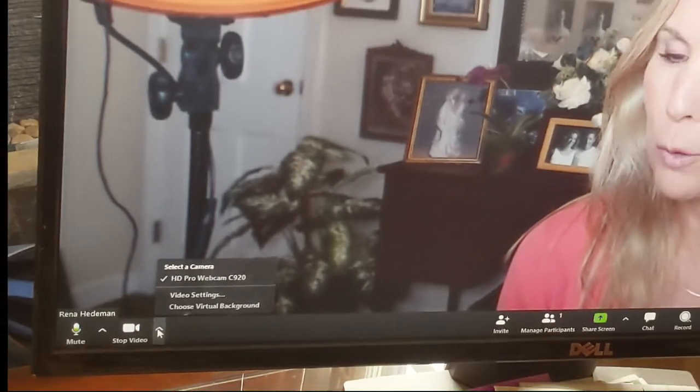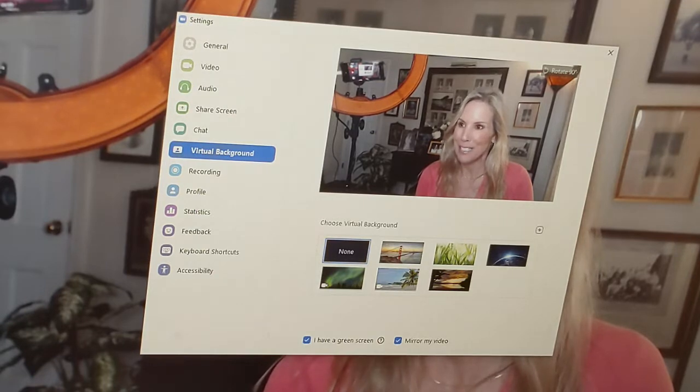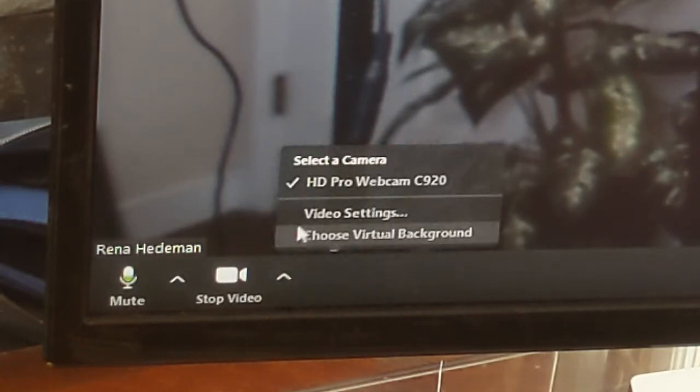One is choose a virtual background. If you don't know about that, that is really something cool that you can play around with. That's not what my fifth tip is that I'm here to show you, but this is really worth having some fun with. So if you look down here at this little arrow next to the video icon, you click on it and it says Video Settings.